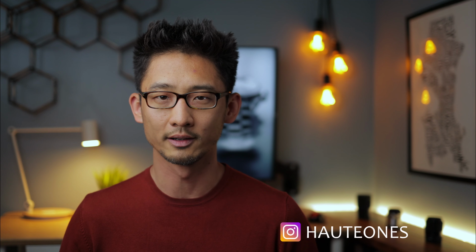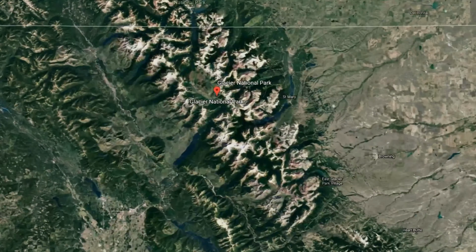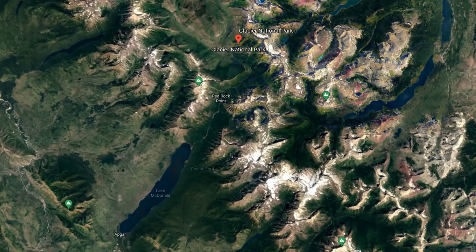So I just got back from a trip to Glacier National Park, which is located in northern Montana in the Cascade Mountain Range and actually borders Waterton Lakes National Park in Canada.